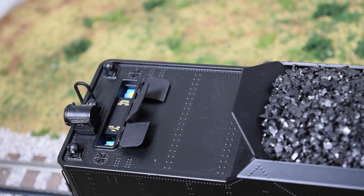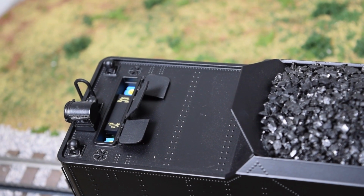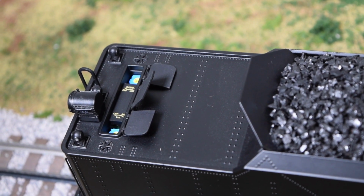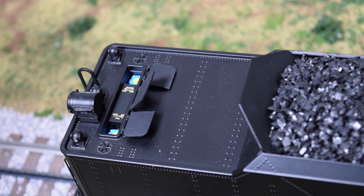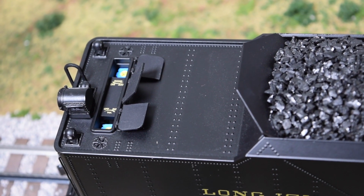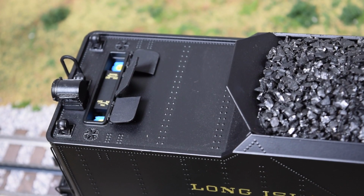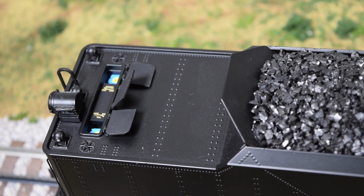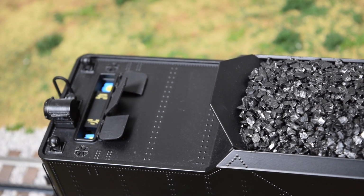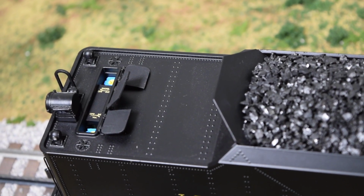Now we're at the rear of the tender on top, which is a great feature, and I love that MTH does this, because then you don't have to pick up this heavy tender. You can access the master volume in addition to the smoke volume. So if you want to make it louder, or if you want less smoke, then you can easily do it. You can easily adjust it while it's still on the track. You don't need to worry about turning the power off and then having to flip it over, running the risk of having your smoke fluid spill out. You can do everything right while it's still on the track.